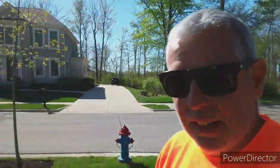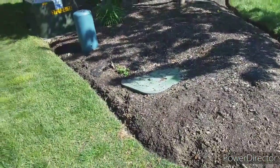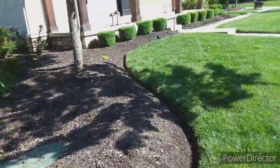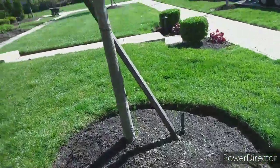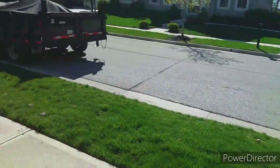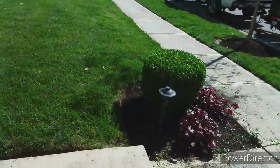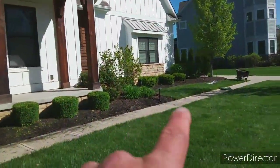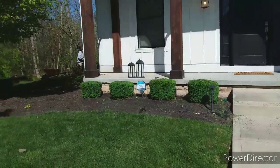Guys, let me show you what we got. It's about 10 o'clock. Just got done with the edging. All the hedge trimming is done. Looks good right there. Show you this part. So the hedges all the way across are all done.